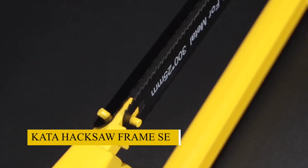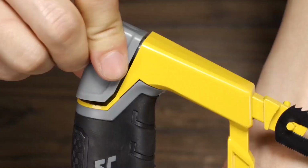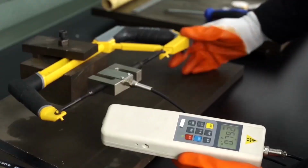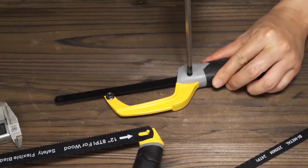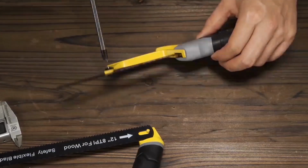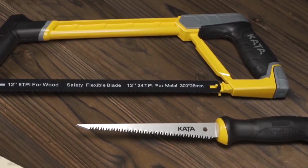Kata Hacksaw Frame Set. When one saw is not enough for different materials, switching tools can interrupt your workflow. The Kata Hacksaw Frame Set gives you multiple cutting options in one kit, designed to handle wood, metal, and drywall with ease. The adjustable frame allows angle changes for more precise cuts, while quick blade replacement keeps your work moving. Built for durability and comfort, it's a practical set that adapts to different tasks without slowing you down.